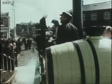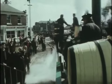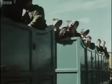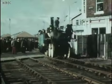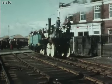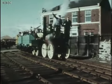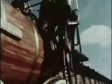And Sans Pareil proved that it was indeed a powerful engine, though like Novelty, it was to be plagued by faults. But it made 8 successful runs up and down the Rainhill level, and it matched Rocket for speed all the way. Then the problems appeared. A pump broke, and, very ominously, a fault was found in one of the cylinders.